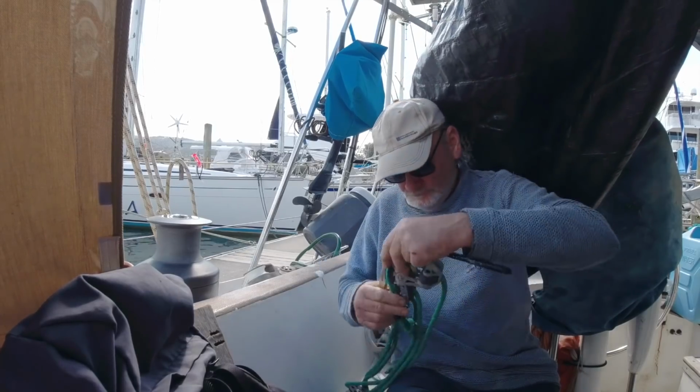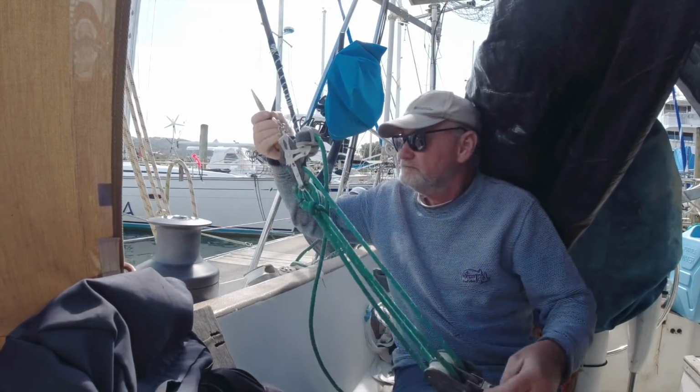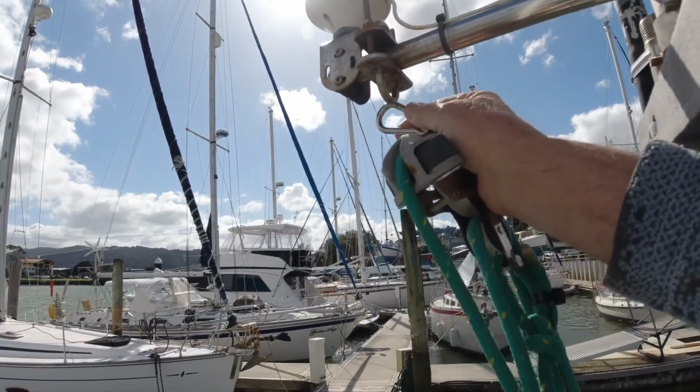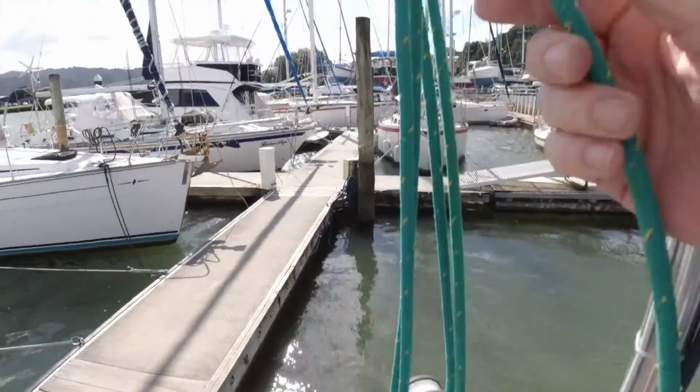Of the two new engines I've got, the new Yamaha weighs quite a lot. Much more than any other engine I've ever had on the boat. So rigging up an engine hoist, that's going to make it a lot easier and safer getting the engine on and off the dinghy.